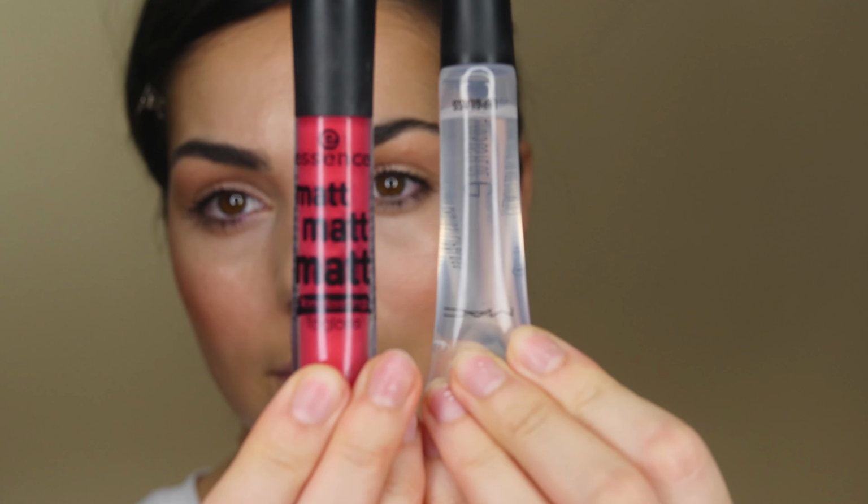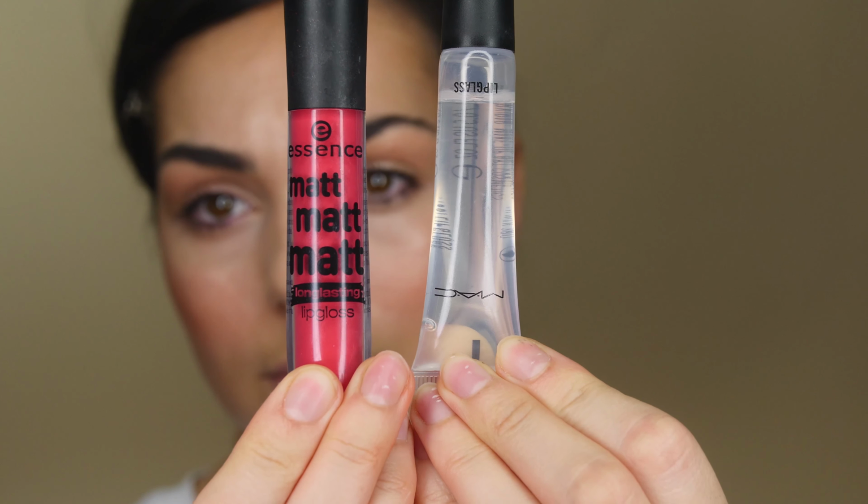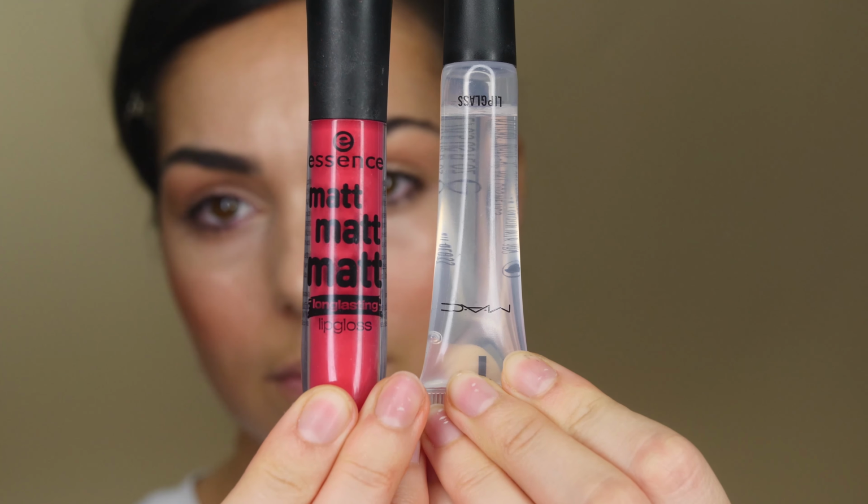For my lips, I want to give that red pigment on my lips, so I'm going to mix these two shades. It's a matte red lipstick from Essence with a MAC Cosmetics lip gloss. I'm going to mix them and then apply it with my finger on my lips in a very transparent manner.